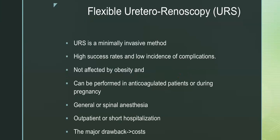Okay, flexible ureteroscopy, or retrograde intrarenal surgery. So this is URS and laser. So essentially, ureteroscopy is a minimally invasive method. They have high success rates and low incidence of complications. They're generally not affected by obesity and can be performed in obese patients, which is a contraindication for ESWL, or during pregnancy, which is also a contraindication for ESWL. Can either be done via general or spinal anesthesia, as well as either outpatient or in short hospitalization stays. So essentially major drawbacks are the cost. So quite a few disposables that are needed. So your laser fibers, if you obviously have disposable flexible ureteroscopes, your guide wires.